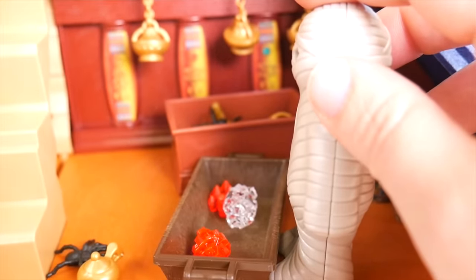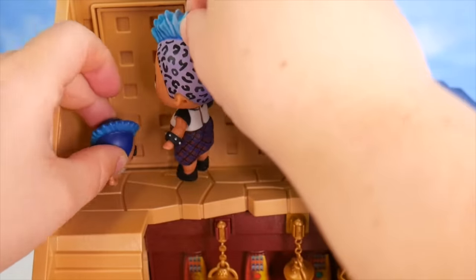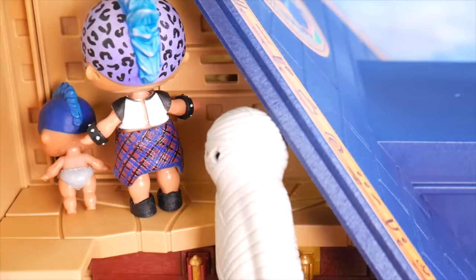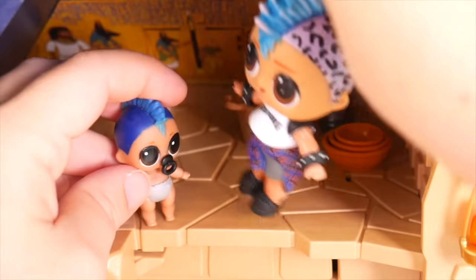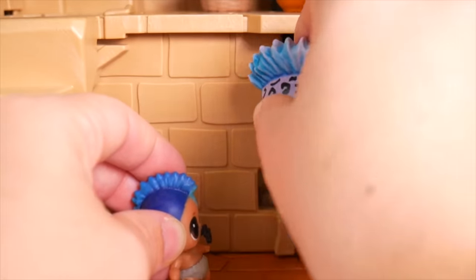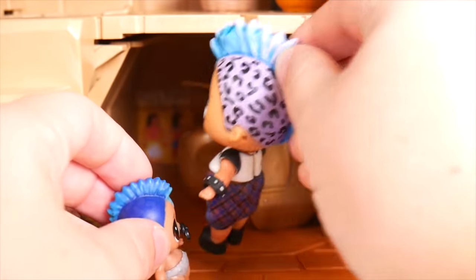How do we get out of here? How do we open the door? I don't know. Just keep trying something. I think I got it. Come on. We're getting out of here right now. Yeah, let's go. But how do we get out? I don't know, maybe it's this way, through here. Come on, let's look. Whoa, what's that? Let's just go.